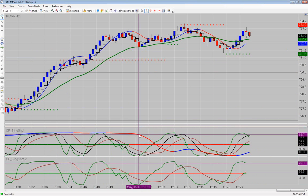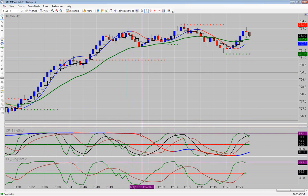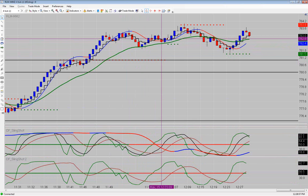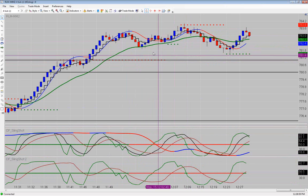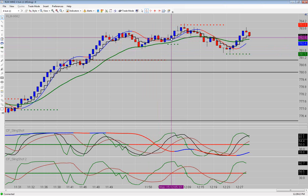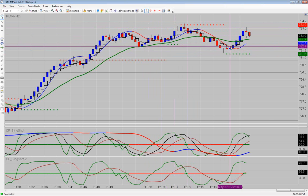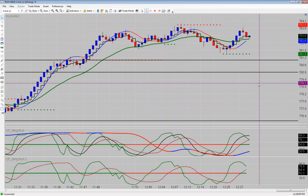Right here, the cycle is red. It's been red for a while, so I wouldn't have taken this trade. It's red and headed down. We do have the bullish divergence to test to the BBC in an up close. That would have worked. This just happened, you know, well, a half an hour ago now, but it worked. But I definitely would not have taken that trade. Okay.